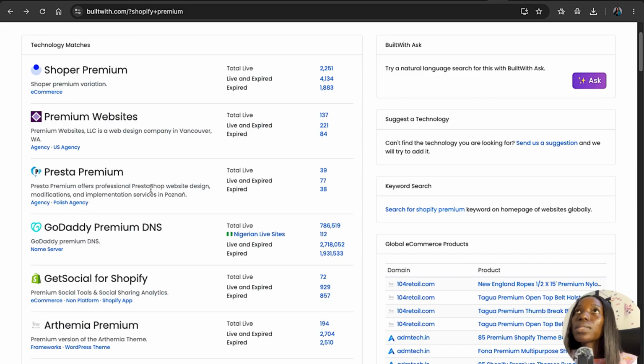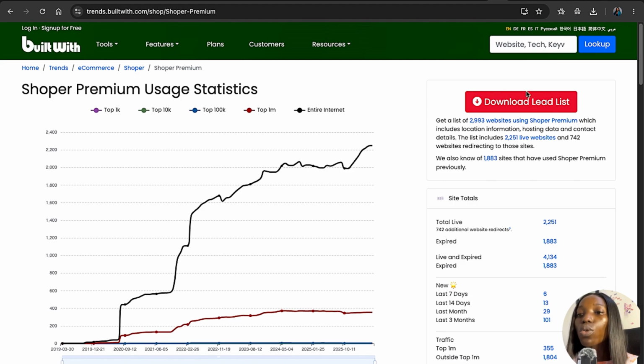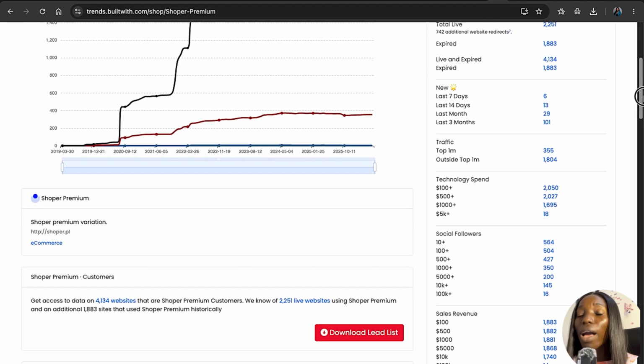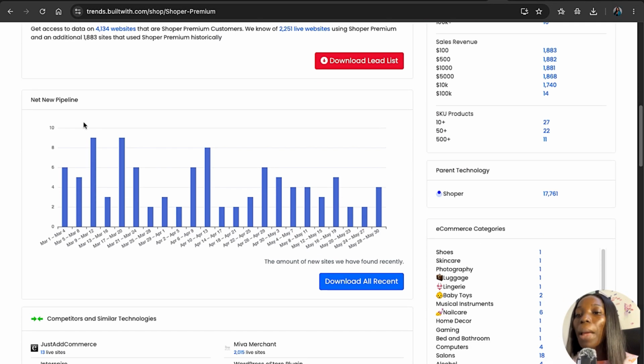These are SaaS products, like SaaS niches, so we're going to click. Let's just take this first one. It's called Shopper Premium Usage Statistics. Okay, fine. So now let's go to the smaller brands that I told you about. When you go down, you're going to see, say, net. Also, whenever you click on something, these are statistics that you need to work with. You have the net new pipeline.